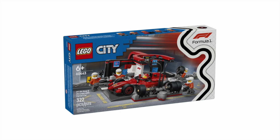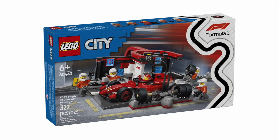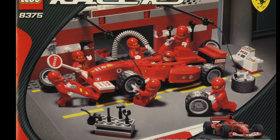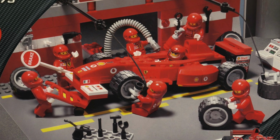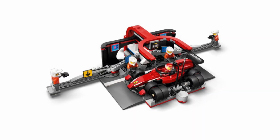Next is 60443 with 322 pieces. This is called F1 Pit Stop and Pit Crew with Ferrari Car, and this will be priced at £25 or $30. Now this set is incredibly similar to a set which I bought way back in 2004 when LEGO F1 only had Ferrari cars and the sets were in the racers theme, but this new set is vastly superior with 20 years of LEGO updates.